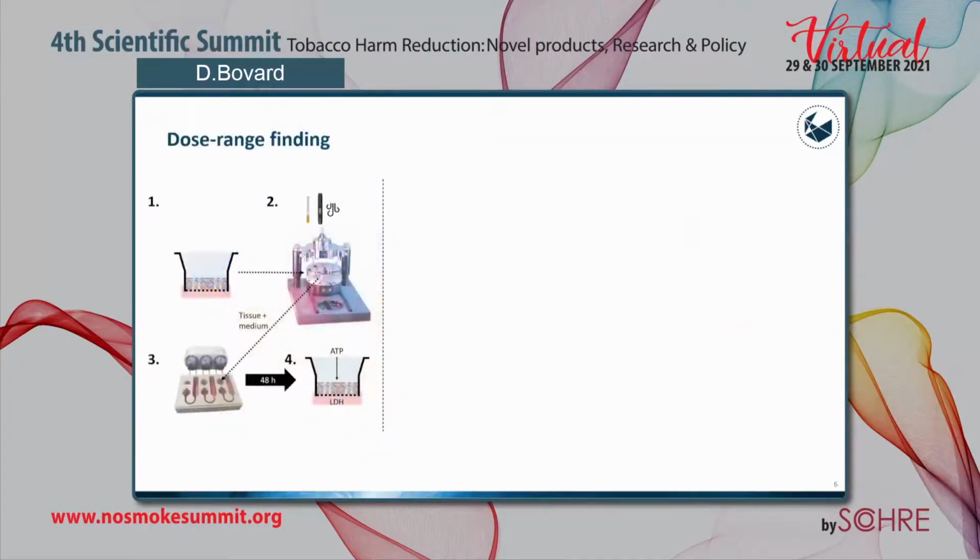As a first step in the development of our aerosol exposure system, we determined the maximal subtoxic dose of cigarette smoke and THS aerosol to which the lung tissues could be exposed. We proceeded as follows. We first exposed the bronchial tissues to a dose range of cigarette smoke, THS aerosol, or fresh air using the Cultex. We then placed the tissues in the vitrofluid with their respective cell culture medium and incubated the tissues for 48 hours in the chip before we measured their ATP content. And we also measured the level of LDH in the cell culture medium, which is a marker of cytotoxicity.